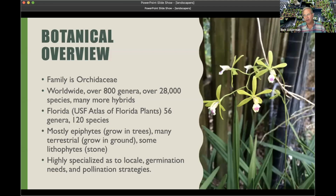Most of the orchids that we deal with down here in southeastern and southern Florida are epiphytic. We have a semi-tropical, even tropical climate, and so the orchids can survive on the trees. Further north, around Ocala, kind of a borderline, there are a lot more terrestrial orchids, and up through the country, there are a lot more terrestrial, wildflower-type orchids. Orchids are very highly specialized as to the locales where they live, their germination needs, and pollination strategies. So we're going to talk a little bit about some of that.